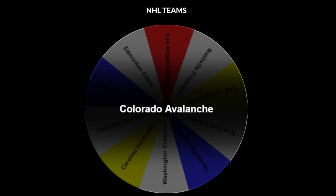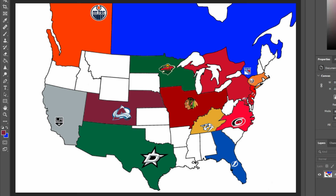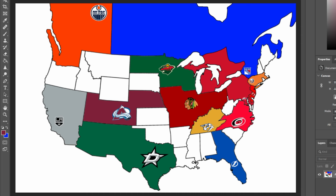Moving back over to the Western Conference, the Colorado Avalanche are ready to go on the attack next, and they're going to be taking their talents northwest. But they're heading northwest, they're just going to be claiming a free state. The New Jersey Devils are up next, and they're going to be heading northwest as well. That's going to lead them into Washington Capitals territory, so we're going to have a good matchup here.